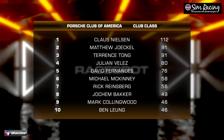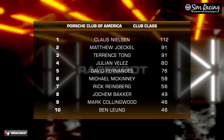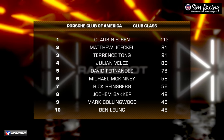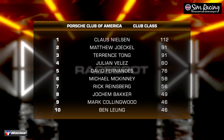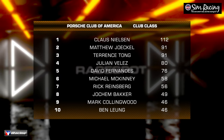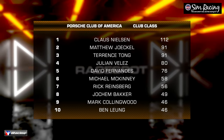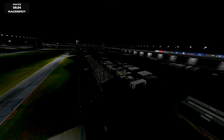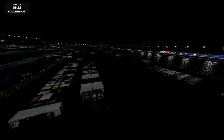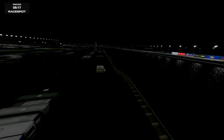There is still potential for Matthew Jokel and Terence Tong to take the title, though. Yeah, very slight chance, unfortunately, for them. Velez, Fernandez, McKinney, all mathematically too far out. But Matt and Terence definitely need a little luck coming their way. Look at the battle down there, though, from six on back. There is only 12 points from 6th to 10th, where they could see a lot of swapping around as they are just in practice right now with about half of that left to go before they're sent off into the qualifying.